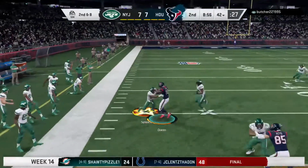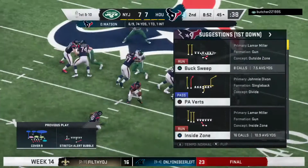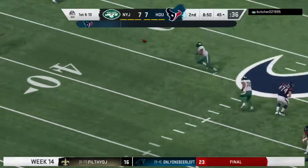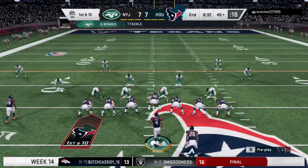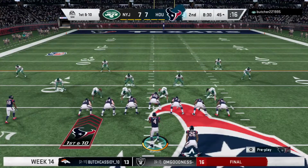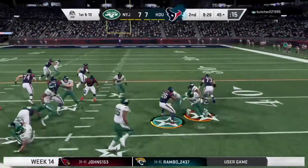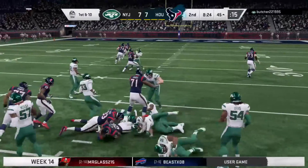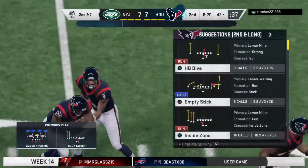Completes it to Dixon. And he'll be taken down across the 50 at the 45 in enemy territory. A fresh set of downs on a gain of 13 there for the Texans. So in Jet territory now. Here's 1st and 10 at the 45-yard line. Now it's Miller, and he's able to push forward for right around 3 yards down to the 42.